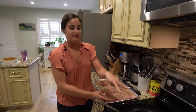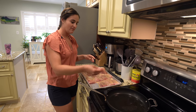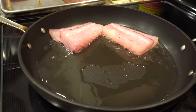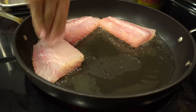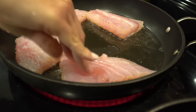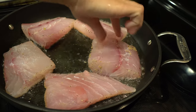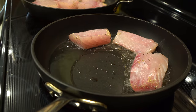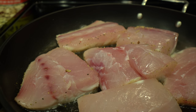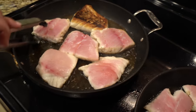Okay, so we have two skillets because we're cooking a bunch of fish and I want it all to be done at one time. We have some avocado oil in the pan and now we're going down with our fish. Remember, we only season the one side. Wow, look at that color, huh?